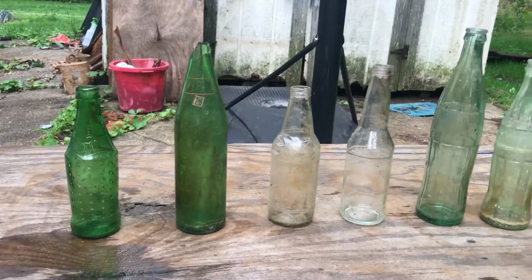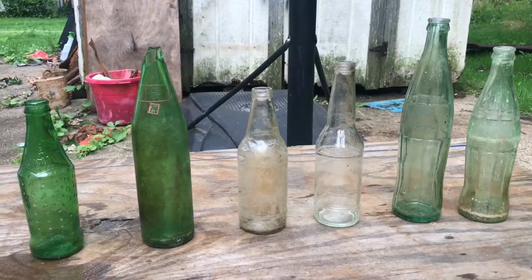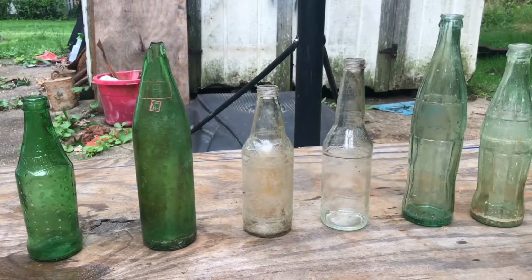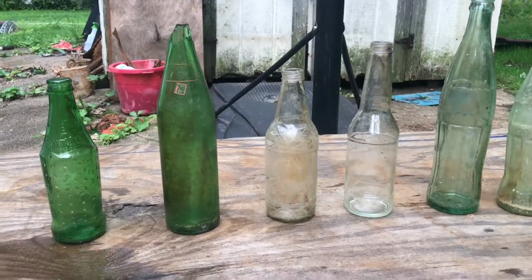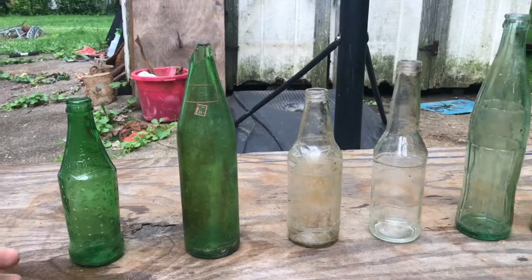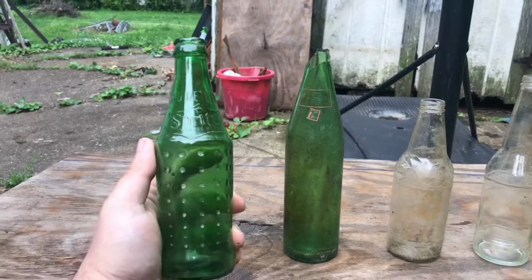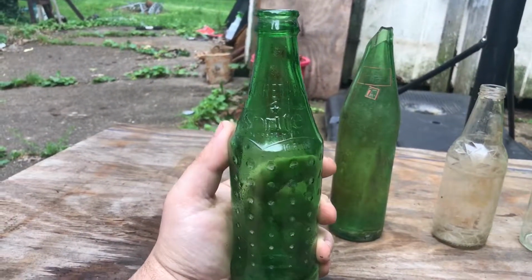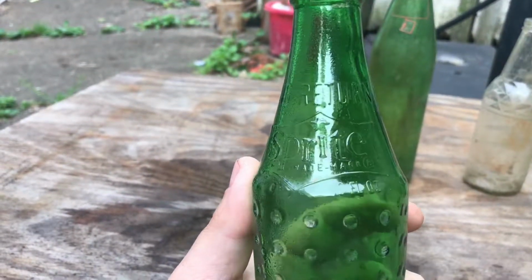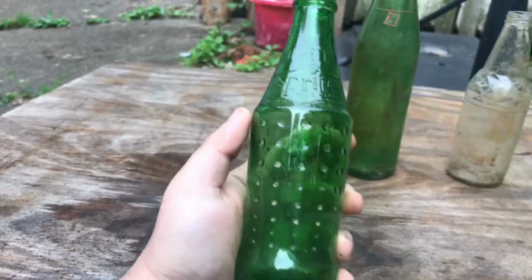Okay, I'm back with more bottles, guys. Again, at the age of these, I don't know. I'm not a bottle expert. Like I said, we clean these with warm water and a bottle brush wand. Anyways, I know some of these are old and some of these might not be, but we found these kind of deep. This right here says Sprite. And it says trademark, 10 fluid ounces.